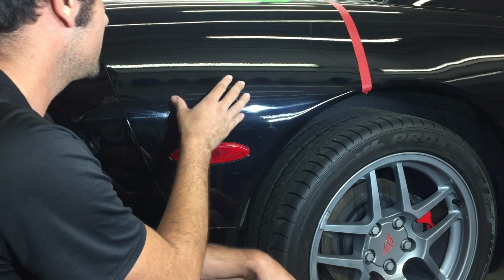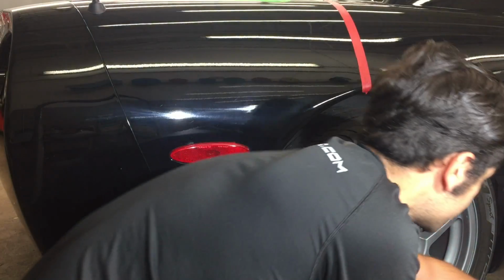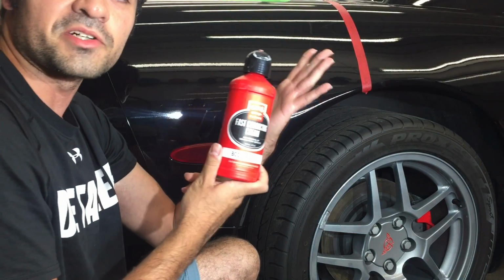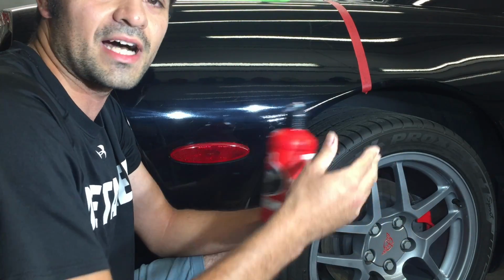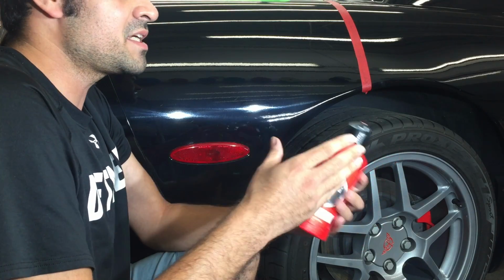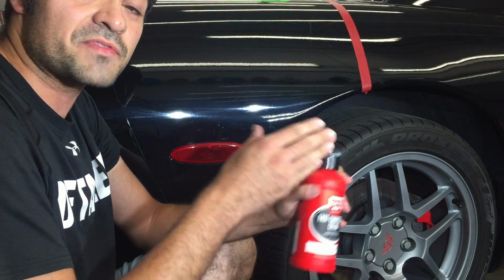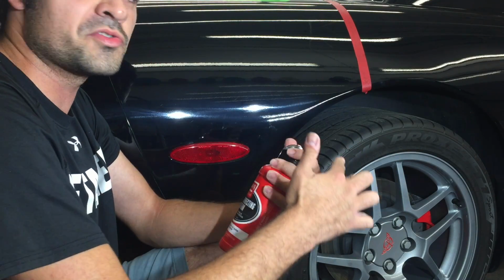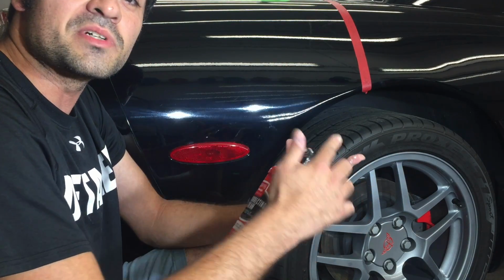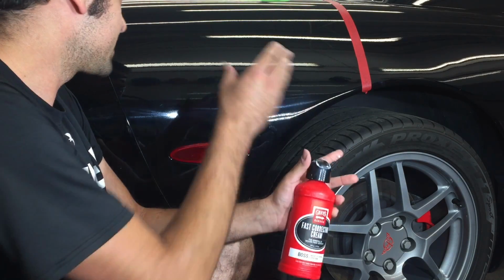Okay, when it comes to heavy paint correction like this, I have one go-to and one go-to only, and that is the fast correcting cream. A lot of people are going to say, well, I like this compound or I like this compound. Let me explain something. Much like using a GPS, it's going to give you different routes, but it's going to get you to the same location. You could avoid tolls, you could avoid highways, you could take local back roads. Compounds are going to get you the same end result.